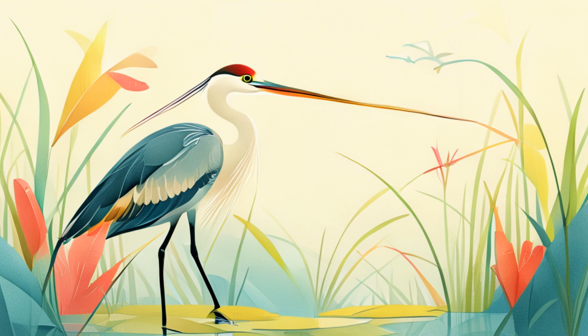Herons' diet primarily consists of fish, but they also eat amphibians, small reptiles, and insects. They have a peculiar feeding technique called standing still, where they stand motionless for long periods, waiting for prey to come close enough. Once spotted, they strike with lightning speed.